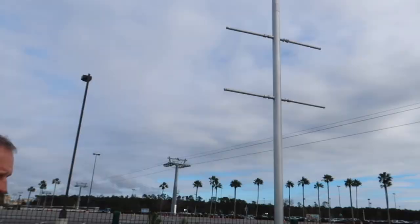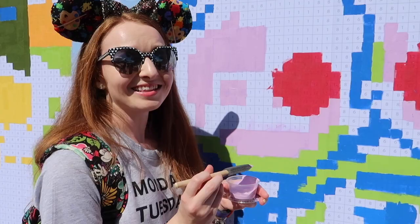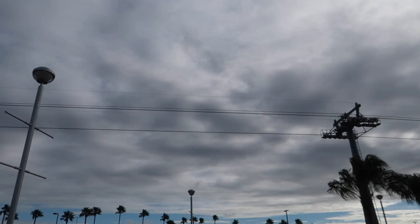Got here to Hollywood Studios and we are walking in and you can actually see the Skyliner gondola construction really, really well. And it looks like we're gonna get to walk right past the station for it. You can see the cables are all attached here. So this is set to open in the fall of 2019. Look how far it just stretches back all the way down. So cool.